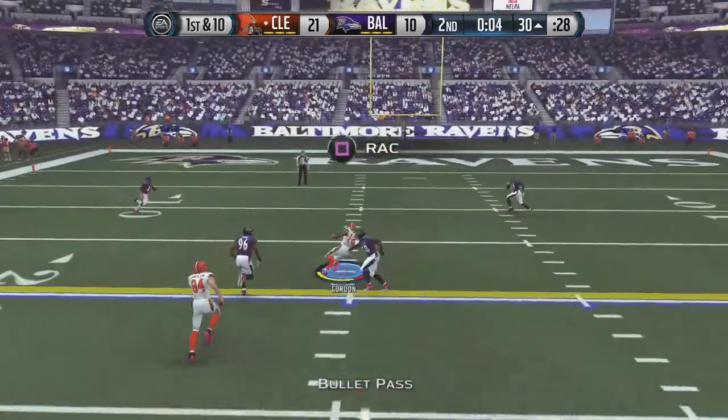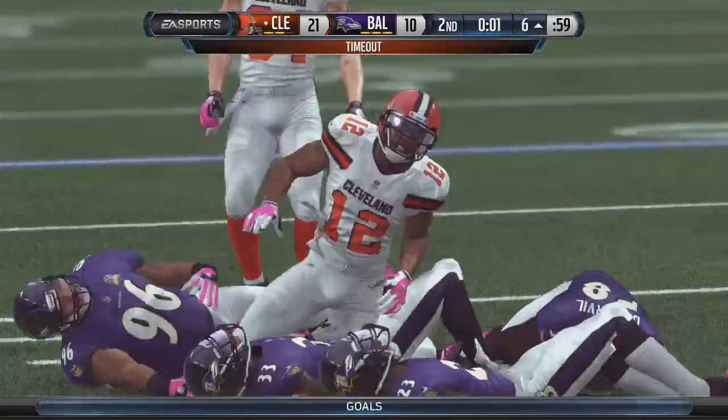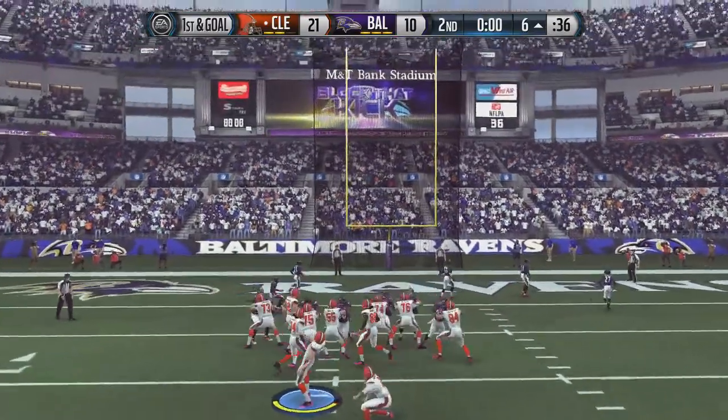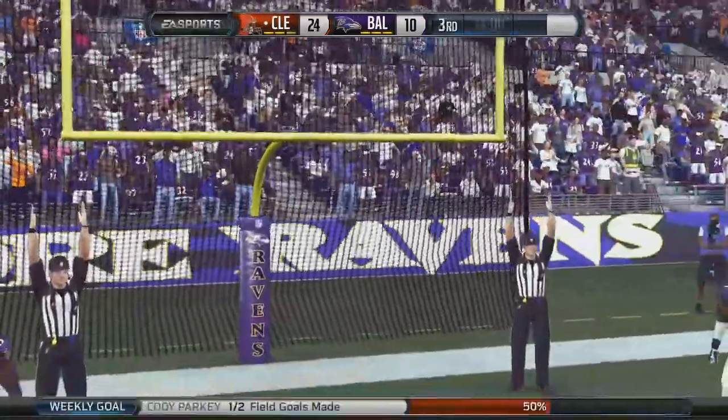He takes the snap, throws across the middle, caught by Josh Gordon. Inside the 10, still fighting, and brought down at the 6-yard line. 1 second to go in the half, so they will bring out Cody Parkey to try to make it 24-10 before halftime. The kick is away, and it is good. So the Browns take a 14-point lead into halftime.